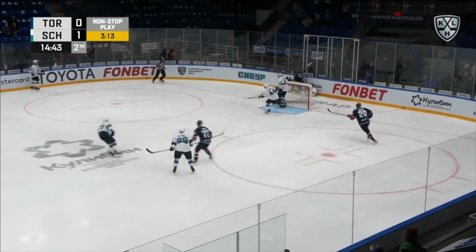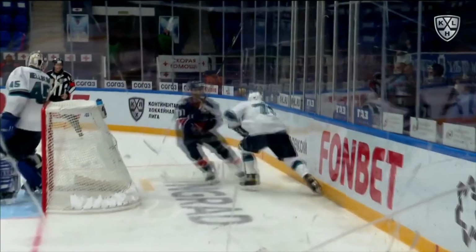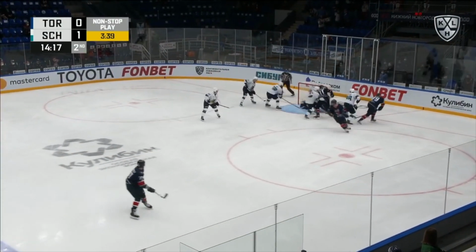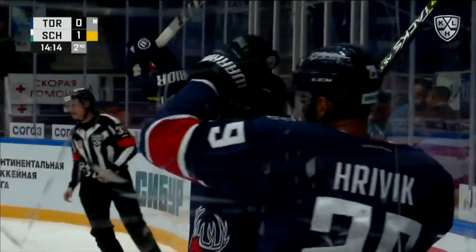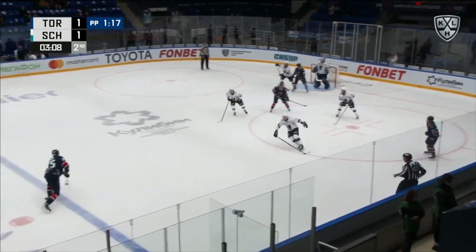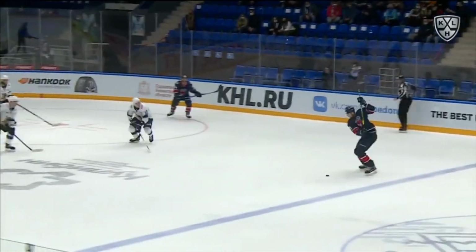Second period now, and Janis Jaks finds himself on the receiving end of a huge hit. Better keep your head up when Kenny Agostino is out there. Torpedo bring it back to even shortly after that. Marek Krivik scores his first for Nizhny Novgorod and we're tied 1-1. They scored the eventual game winner before the period expires. Zaynulla Zaipov sends a rocket from the blue line. Gorgeous shot and Torpedo take it 2-1 on home ice.